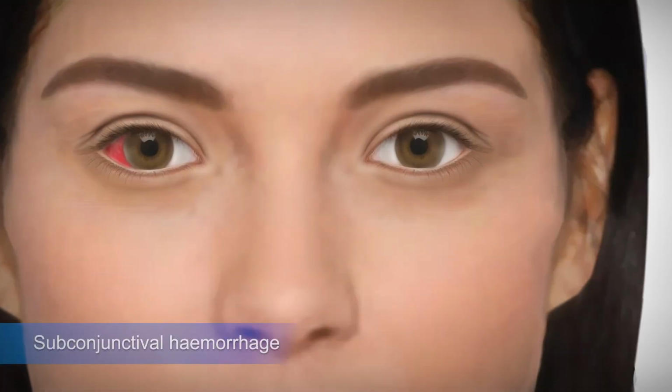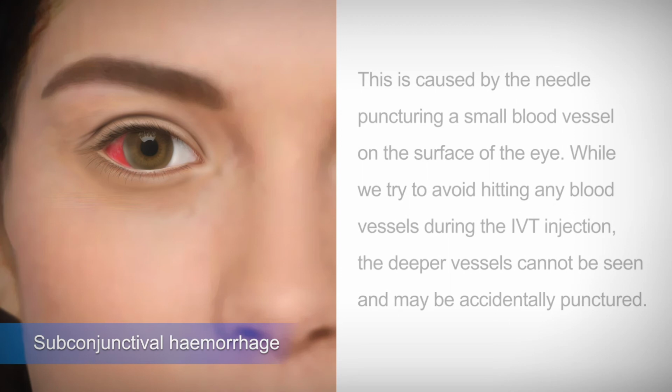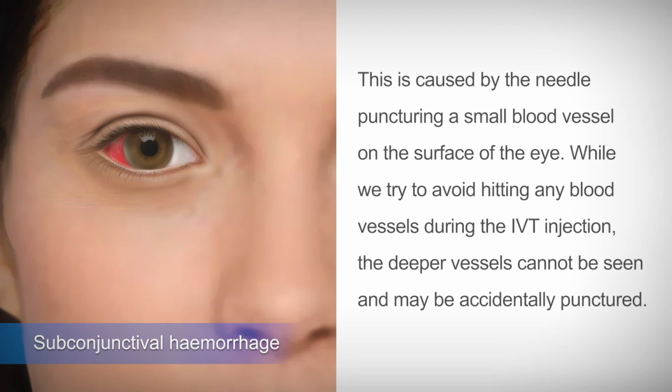Subconjunctival hemorrhage. This is a localized, painless area of bleeding on the white of the eye. This is caused by the needle puncturing a small blood vessel on the surface of the eye. While we try to avoid hitting any blood vessels during the intravitreal injection, the deeper vessels cannot be seen and may be accidentally punctured during the injection itself.